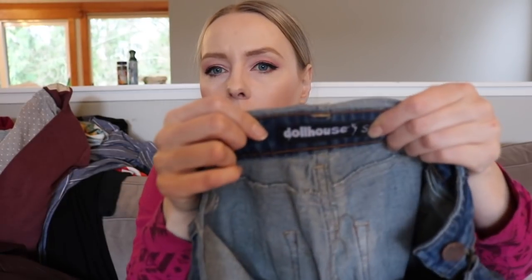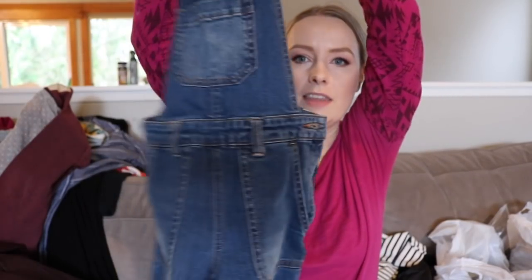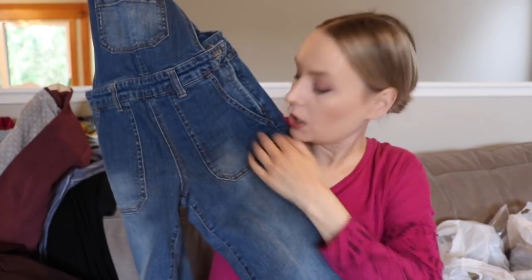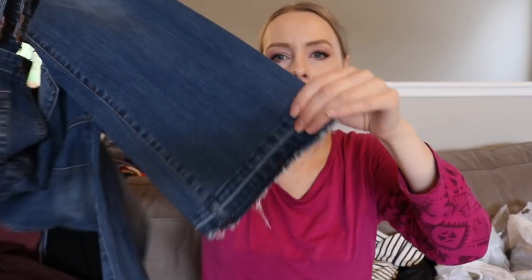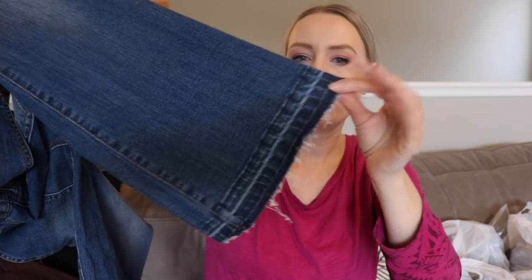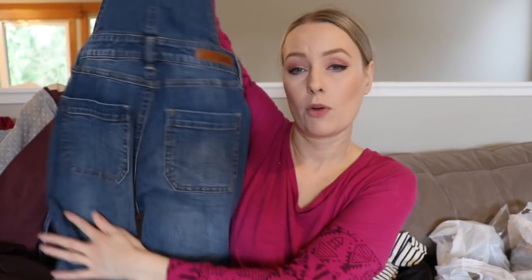The brand is called Dollhouse, and these are a size small. The overalls look like this, but they have these really cute big pockets on the front, which I thought was a really cute style, and then the bottom has the released hem, which is still very popular. So I thought I would go ahead and pick them up and give them a try. I think someone will want them. They don't look like they were ever worn, and the price was right.